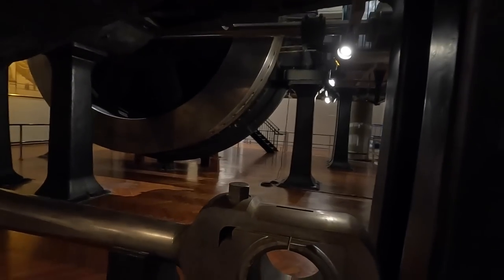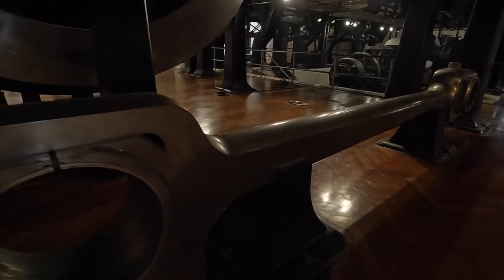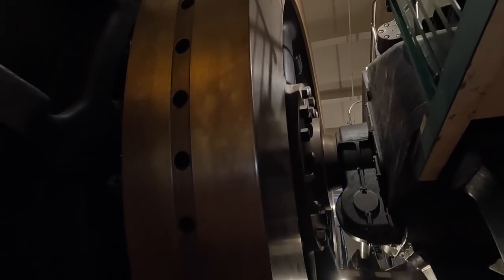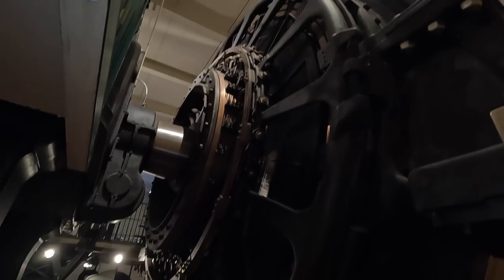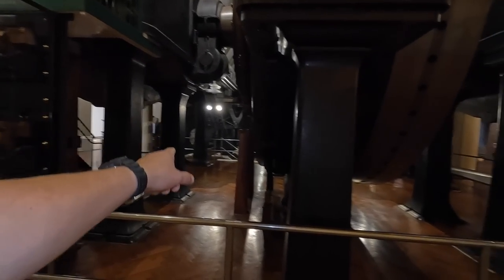Yeah, here's a better look at one of those connecting rods that we were just looking at right there. A look at the connecting rod. Let's take a peek at the flywheel. Even the columns are part of the design of this. It's incredible. See how many cast iron columns are holding this up?